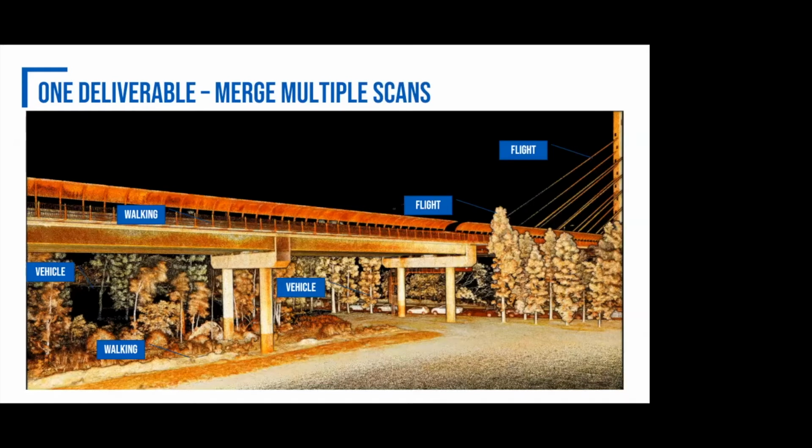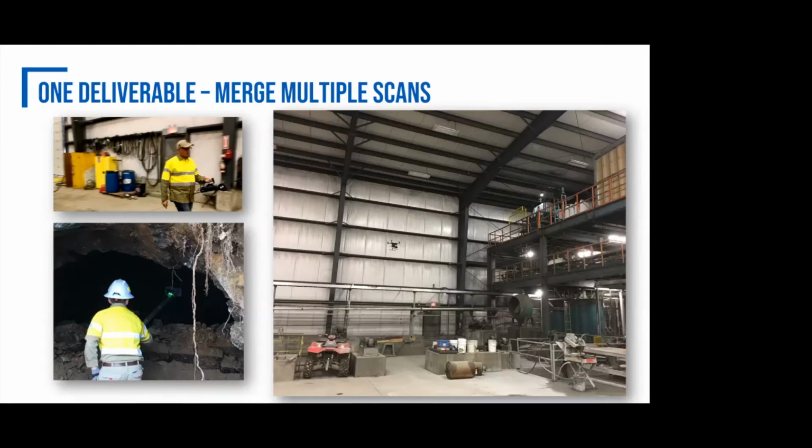This is really important because, as I mentioned earlier, Hovermap is platform agnostic. It doesn't really have a preference as to how it's being used. If it's on a flight, if you're using it in a car, if you're walking with it. And we can capture data across an entire scene or landscape and bring that all back together with the merging tool.